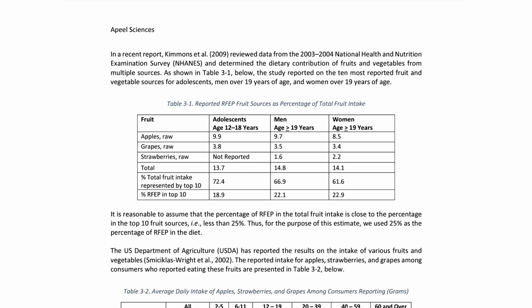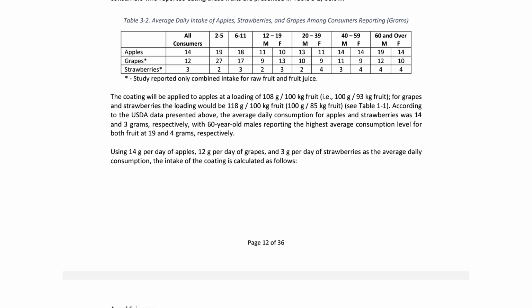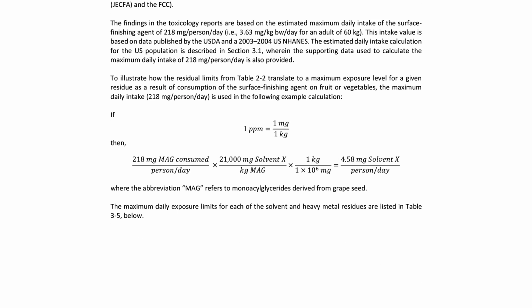On pages 12 through 22, they do this exhaustive analysis based on the average consumption of fruits and vegetables of males and females and the average amount of produce that they consume, so what the formulation of the acceptable levels of these toxins that you can be exposed to. I mean, what is that about? I realized that even before this coating was even created or thought of, we're already being exposed to so many toxins and chemicals and environmental pollutants.